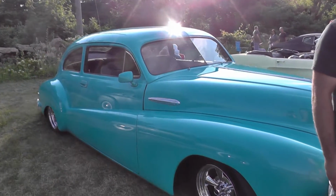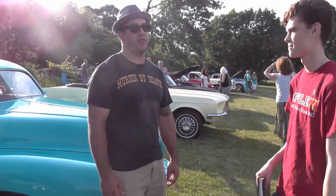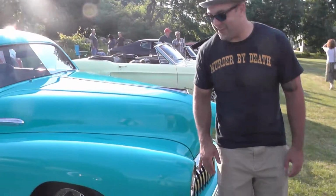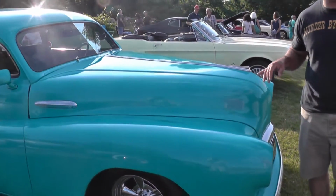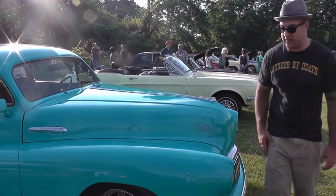Cool. How long have you had the thing? I have owned this car for 2 years. I bought it from a buddy of mine's father in Seattle. So what's some other cool stuff about it? It's a 1948 Buick with an early 70s Chevy 350 and a front clip from a 1970 Chevelle.